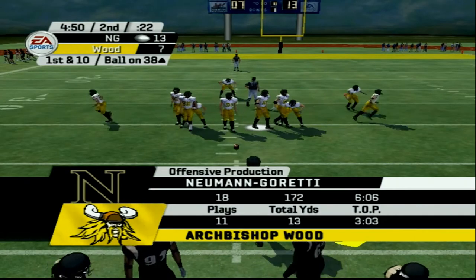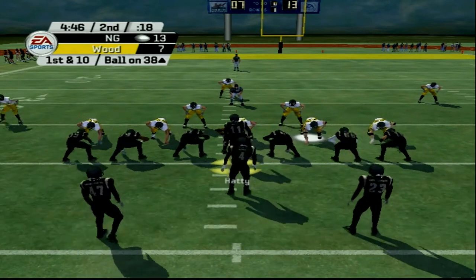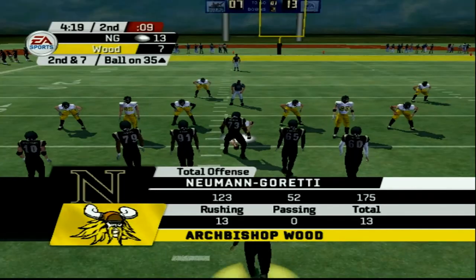First and 10. Ball on the 38-yard line. They'll line up in the wishbone. They'll give it off here. And down he goes. They get through. 5-yard line.